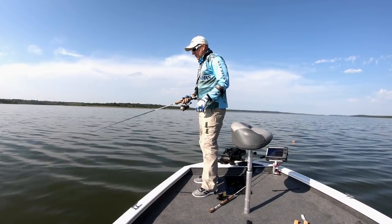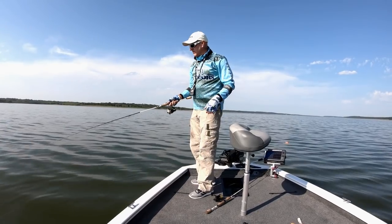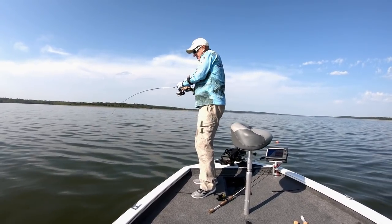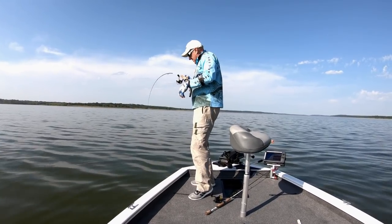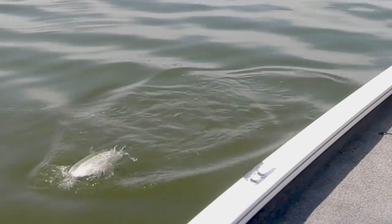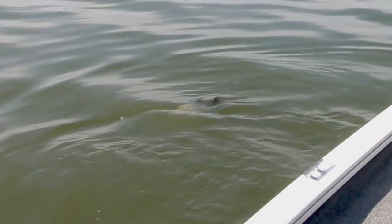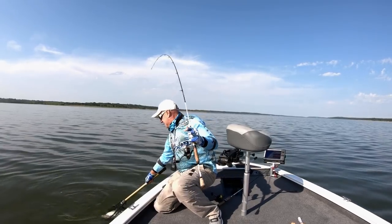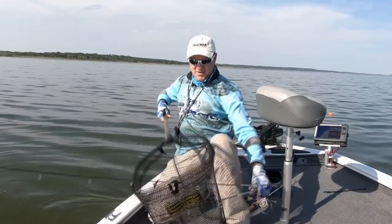Man, we are catching them. I am catching them one right after the next. There's another one. I mean, I am getting hammered by catfish, big crappie. There's a big white bass. There's another fish I haven't caught yet until now. That pretty much makes it a grand slam.